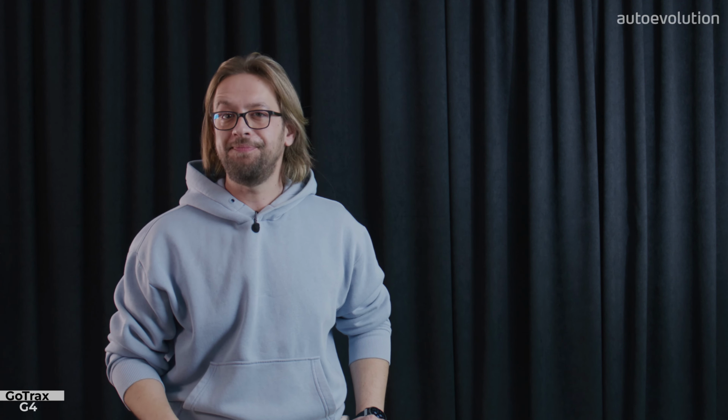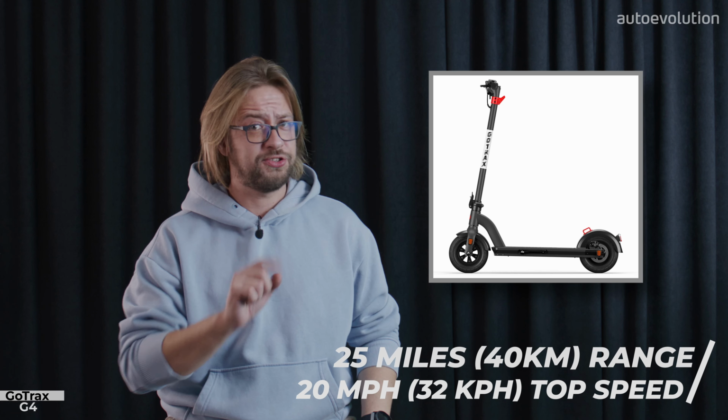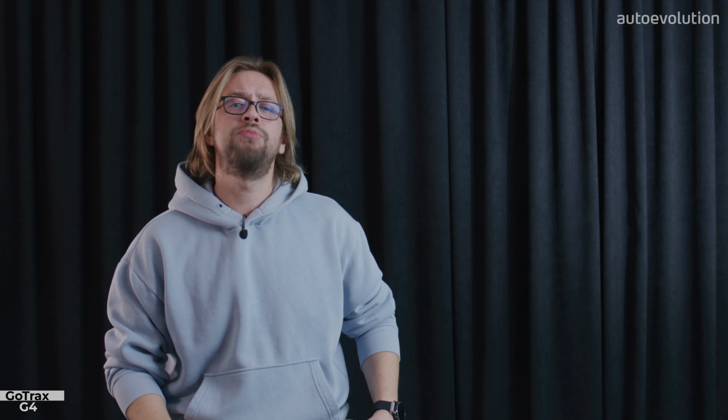Number 3 on our list, the G4 from GoTrax, an e-mobility crew that's been active since 2017, aimed at fun, eco-friendliness, and affordability. These are their words, not mine. Kicking things off with a G4, this piece is priced at $650, and frankly, I'd go for this EV, and here's why. We're looking at a range of 25 miles, a top speed of 20 miles per hour, faster than the previous 2 models, and an overall weight of 37 pounds with a folding frame. But there's no suspension. Pneumatic tires for the win again. This goodness is made possible with a 350 watt motor and a 375 watt hour battery. So a tad more powerful than the two models we've just witnessed.